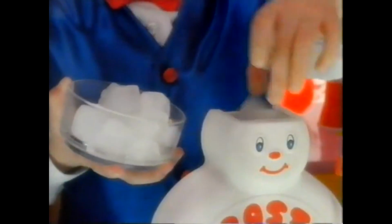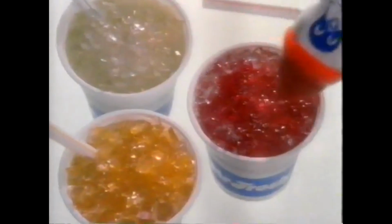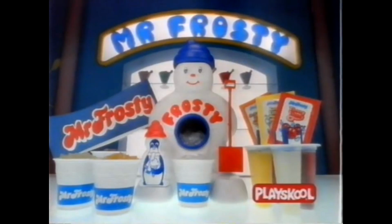Someone put an ice cube into the hole in his head, popped the hat back on, to use as a kind of plunger, then turned the handle on his back, and what came out of the hole in his tummy was perfectly crushed ice, the type slush puppies are made of.